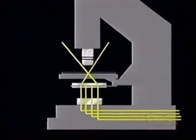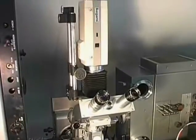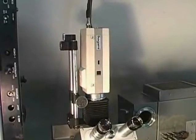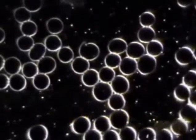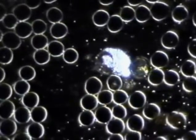The light reflecting off the object is transmitted through the microscope and is magnified over 1,000 times. The image is then captured by a sensitive CCD camera and transmitted to a monitor for viewing at screen magnifications of up to 30,000x. Under these conditions, the tiny living particles can plainly be seen against a dark background.